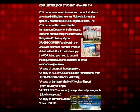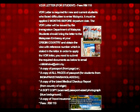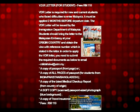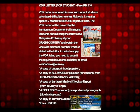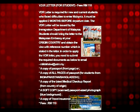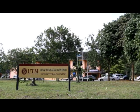In order to apply for the VDR letter, you need to submit a copy of passport, a copy of all pages of passport, a copy of the latest medical checkup report, a soft copy passport-size photograph, a copy of travel insurance, and you have to pay a fee of Ringgit Malaysia 110.